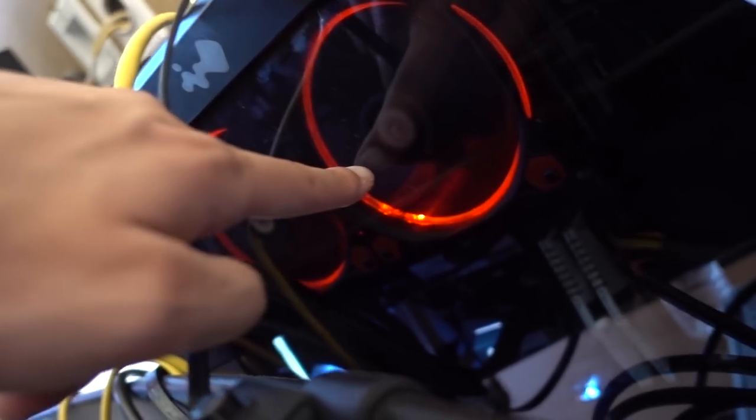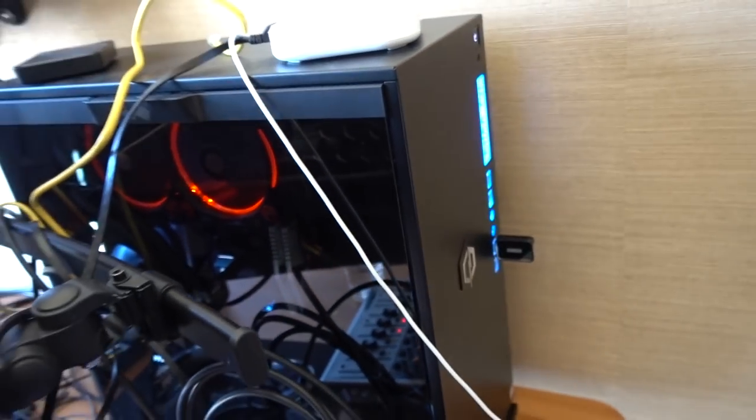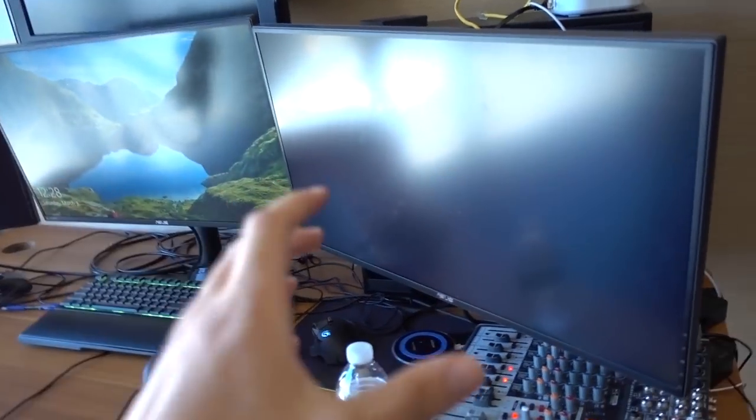Yo, as you can see, the cooling is key, man. He's got so many fans in here, so this thing does not overheat. And that's about it. You got tons of RAM. That's about it. So these are the monitors I was talking about.